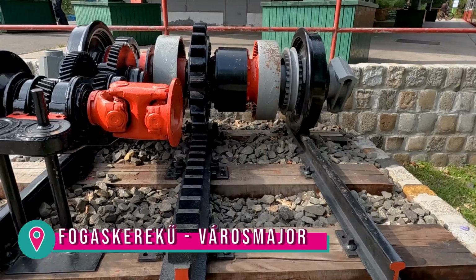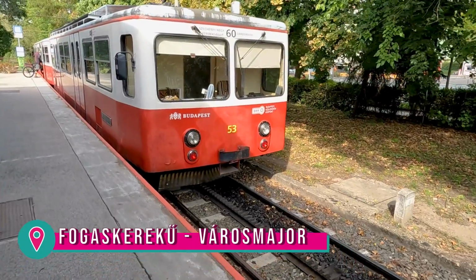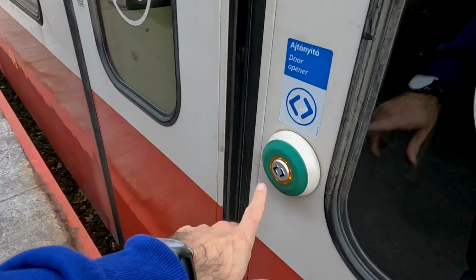And now we're using the Cogwheel, which is one of these interesting ways. The Cogwheel Train. It took us 15 minutes to get to this station, and from here we will go up. And your passes, the BKK, the local public transport passes, are actually accepted on this. So you can use the Cogwheel Train with those passes. Now let's go!